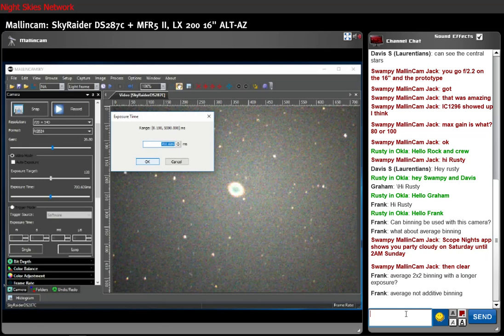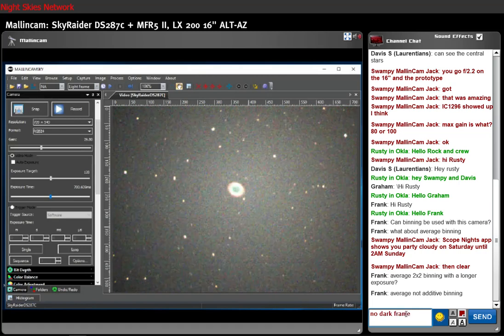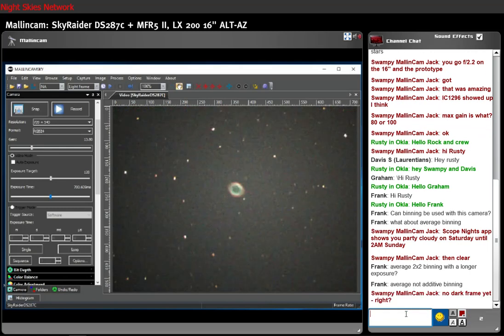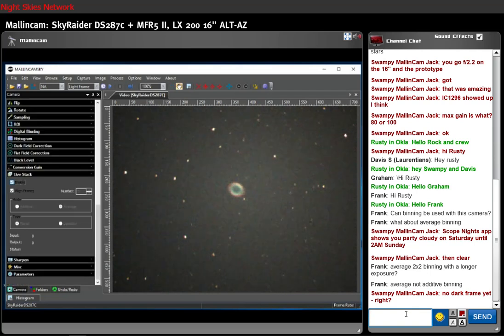700 milliseconds, and the gain's at 26. So we're obviously overexposed. I need to bring the gain down, way down. And I believe we had that 13 earlier instead of 26. So here's 13. And what we could do is start the average.